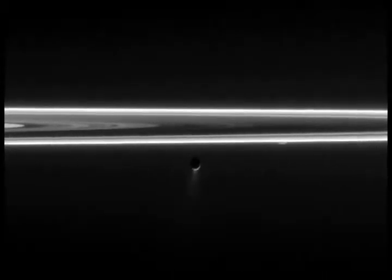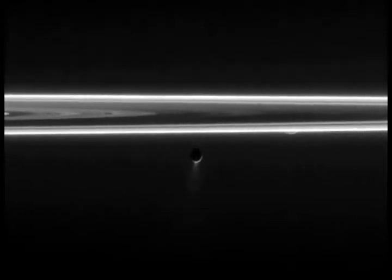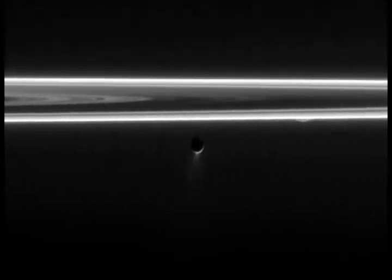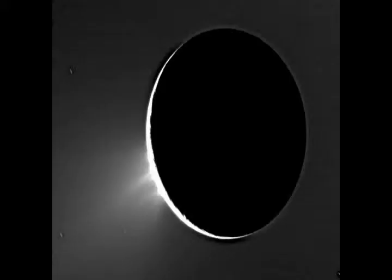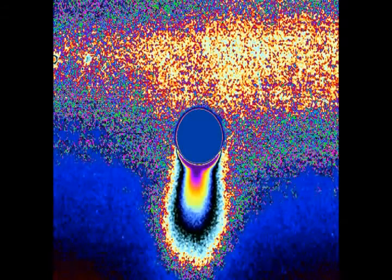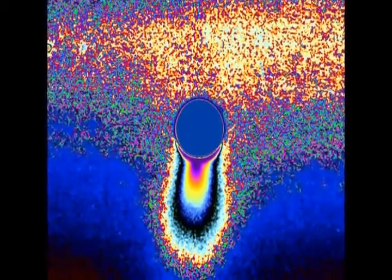When we started taking pictures from a different angle, we saw something unusual. This is Enceladus, below Saturn's rings. Do you see the faint smudge below the moon? A closer look reveals that Enceladus has a fountain coming out of its south pole. When the pictures were colorized to bring out invisible details, we saw that this wasn't just a little spray, it's a huge geyser.